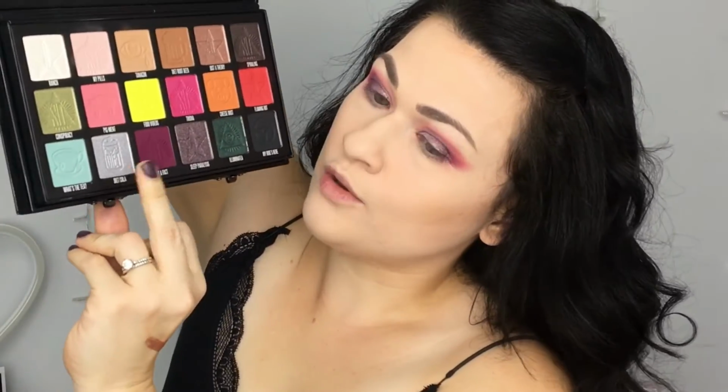I'm gonna take some Diet Cola now, and I just wanna try to tap it in the center. I'm gonna take Not a Fact, that purple again. Ooh. It's like my superpower. Taking any palette and figuring out how to do the most purple look possible. If you're new here, purple's my favorite. Hi, how are you?